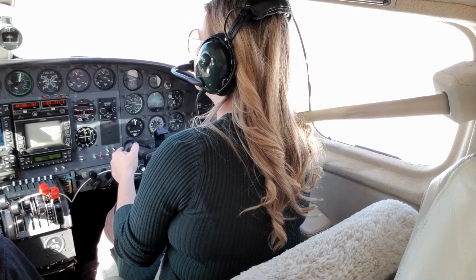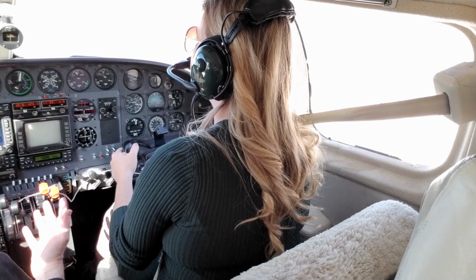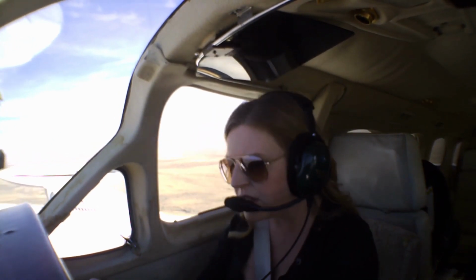Gotcha. So they've asked us to fly a 4-mile left base, which is actually a good approach for you. It gives you some time to line up as well. Okay. 4 miles away, that's what that means? That's right.